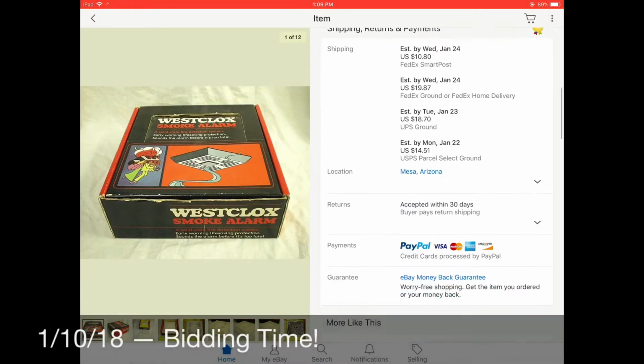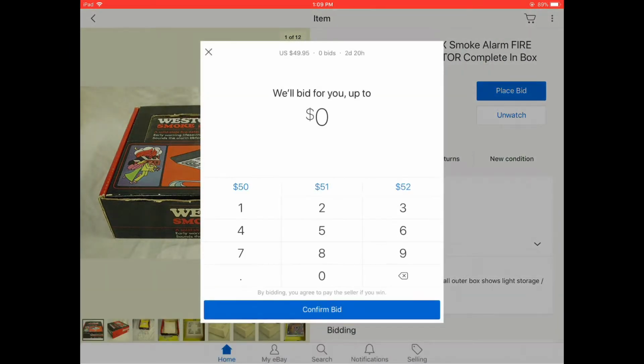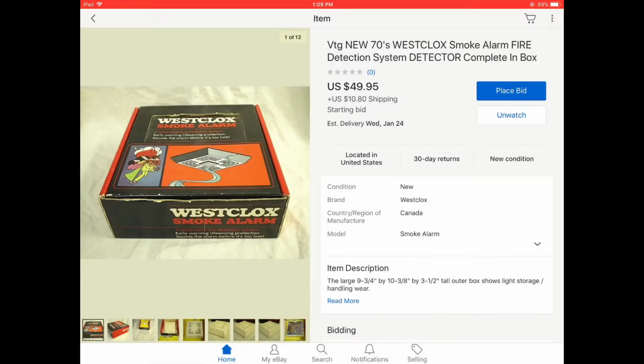So it's the 10th. Didn't see anything today, but it's time to bid on this alarm, as you saw with the lower third there. I noticed that it actually had the UL listing instead of ULC, so they actually did have them here in the States.